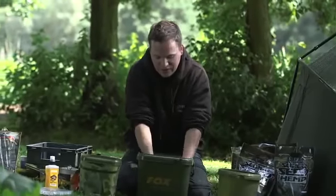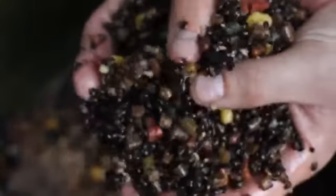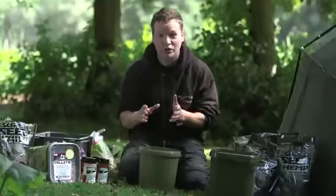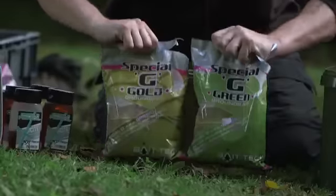Got the pellets, the seeds, the sweet corn, the maize. For me, that's ready to go. That's a spod mix, but if you spod that out, it will just fall out the back of the spod during flight. So what we tend to do now, I use a bung mix, which is going to plug the back of the spod, but I also want to make it into a stick mix as well, which is why we're making it separate. First ingredients up, the Special G.